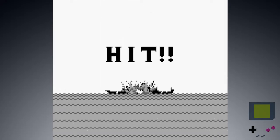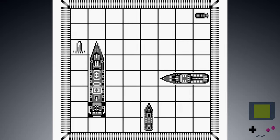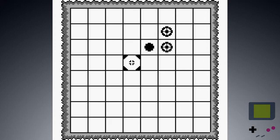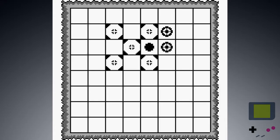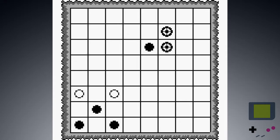Miss. So. I thought the word sunk. The fact that the word sunk into the ocean is kind of amazing. Okay, so they've successfully updated Battleship with items and incredible music. What do my other items do? This. Oh my god. Good graphics on that too.